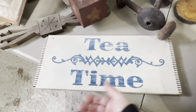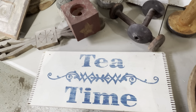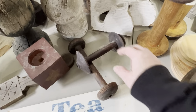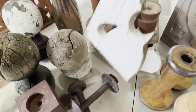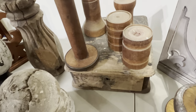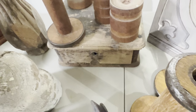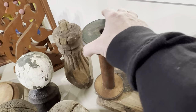And then this one. Yeah, tea time. I love it. Love it. I don't know if it was part of a box or somebody made it out of the part of the box, but I loved it. A couple more spools. Couple little bit more salvage pieces with some white crusty chippy paint. And then this was probably a little dresser box that does work, so we can get that cleaned up. Another beautiful spool.